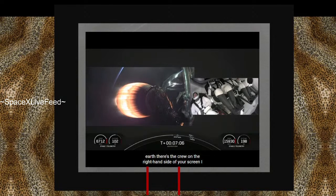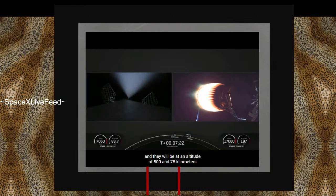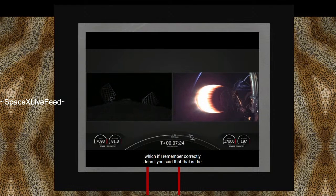There's the crew on the right-hand side of your screen. I think I see some more thumbs up there. Dr. Proctor is clearly excited that she's finally in space. Again, this mission will be orbiting Earth for 3 days, and they will be at an altitude of 575 kilometers, which, if I remember correctly, John, you said is the distance from Los Angeles to the Golden Gate Bridge. There you go. They're going to get there a lot faster.